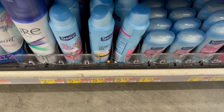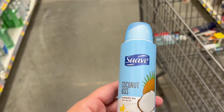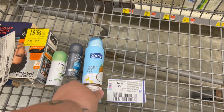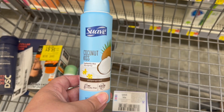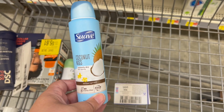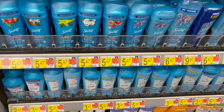So we're also gonna grab some Suave dry spray deodorant for $5.18. And we have a coupon for it, but I'm a little ways away from my coupon. So these are $5.14. We have a 50-cent coupon from the August Unilever insert. Then we're gonna submit our receipt to Shopkick. We're gonna get back 900 buy kicks and 10 scan kicks, equaling out to $3.64. Plus we have a $1.50 rebate on Ibotta. Then I'm going to sync my receipt to Brand Club. I'm gonna get $1.50 back, making this free and a $1.92 moneymaker.